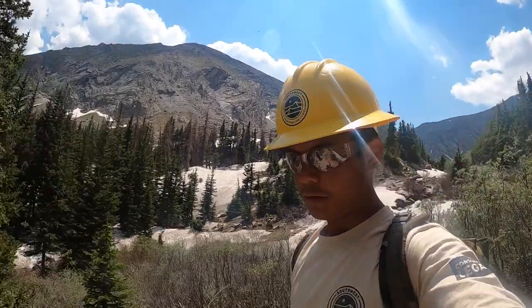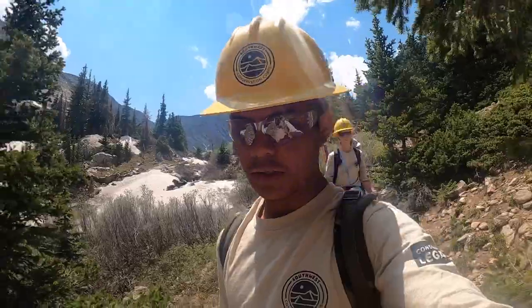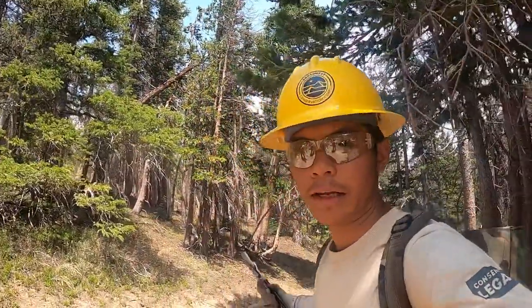We hiked 4 miles up to Madonna Lake, had lunch. Now we're working backwards, doing trail maintenance as we go. So the crosscut crew is gonna come in from the trailhead, work up. We're coming from the very top, working down.